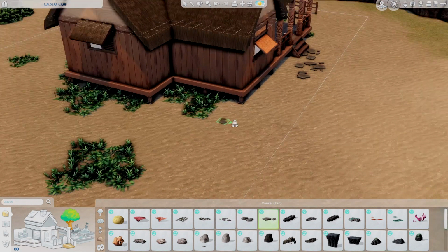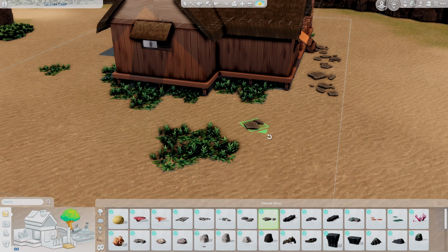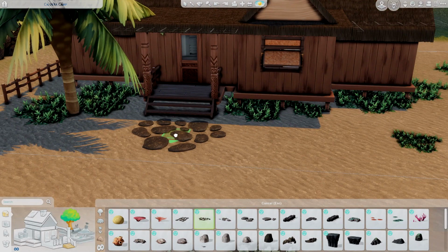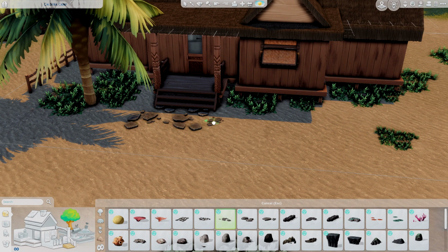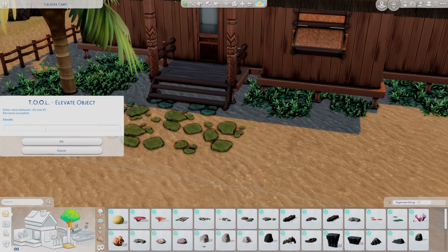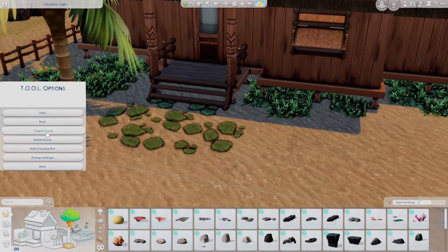The only thing that I would say is kind of giving me a little bit of trouble are these rock pavers, just because they sit up a little higher. So I decided to scrap creating an entire pathway with them, and I just use them as a little decor to the entryway here. And I do use Tool to submerge them a little bit deeper underground. I don't do it too much because I'm not super familiar with the Tool.